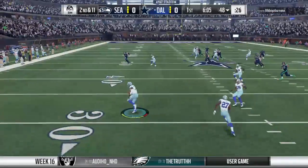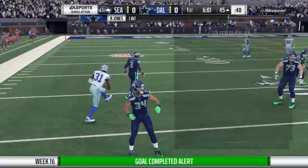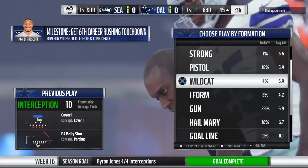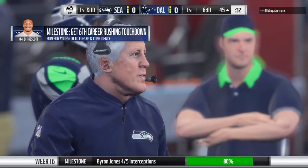And he fires one that's intercepted. Picked off, Byron Jones. And he will take it across midfield and down to the 45. They were ball hawks last week. They had a trio of interceptions on defense. In the first drive, they pick up right where they left off. They're creating quite a reputation for themselves, aren't they?